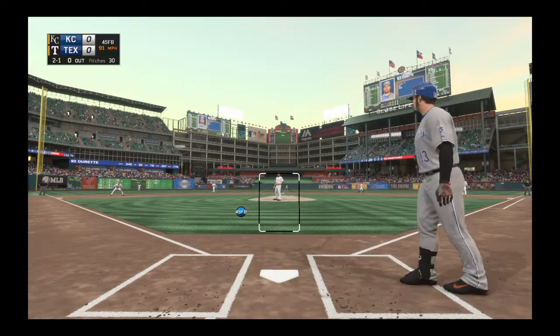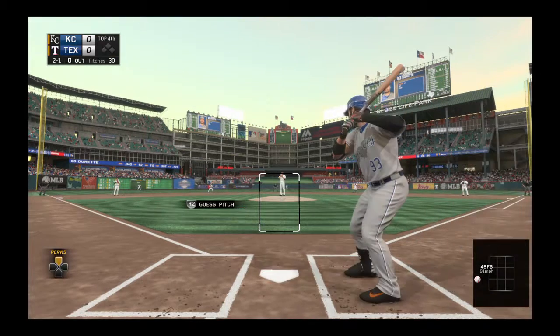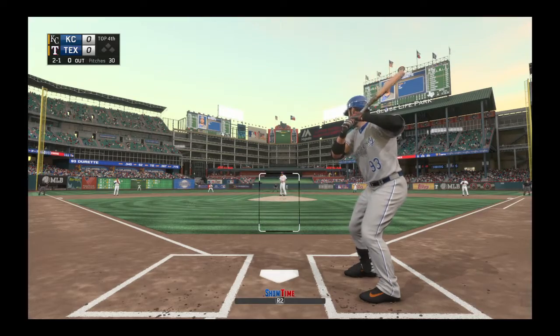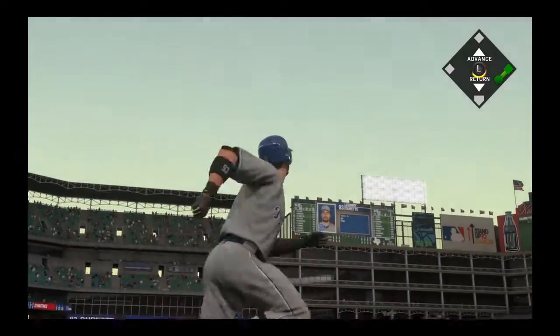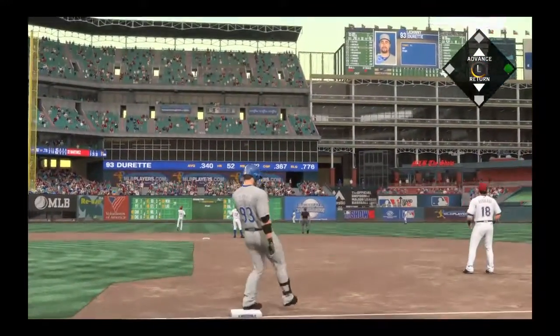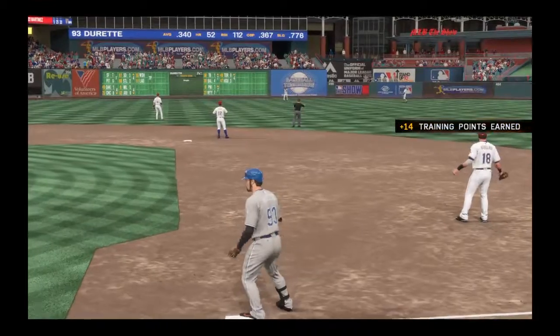No offer on that one. 2 balls and a strike. Hey, no one better. Let's go, kid. This is hit high in the air out toward left center. Desmond moving to his left. 1 out.